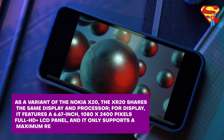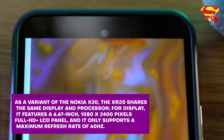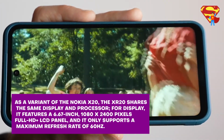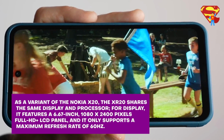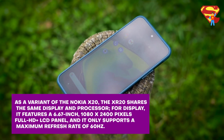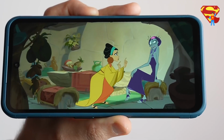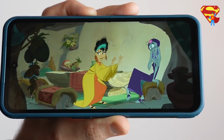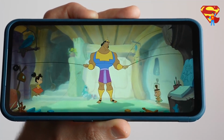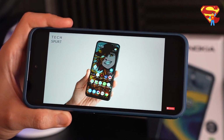As a variant of the Nokia X20, the XR20 shares the same display and processor. For display, it features a 6.67-inch 1080 by 2400 pixels Full HD Plus LCD panel, and it only supports a maximum refresh rate of 60 Hz. Color accuracy is an average Delta E of 3.82 and coverage of just 85.9% of the sRGB color gamut, with a total volume of 102%.